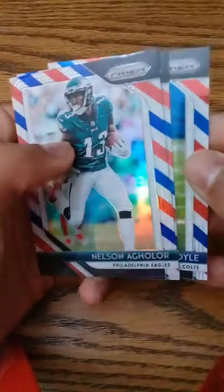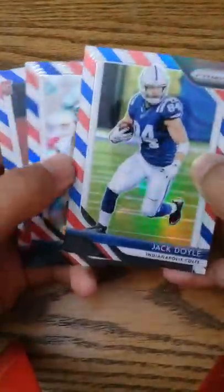Nelson Agholor, Jack Doyle, and Christian Kirk. That's a pretty good one. He's next in line, Devonta Fitzgerald.